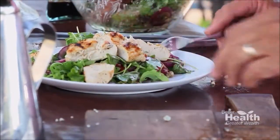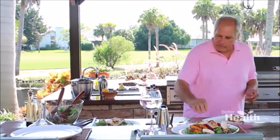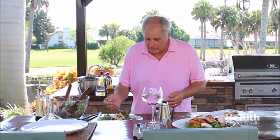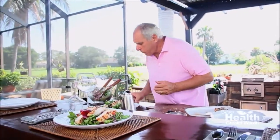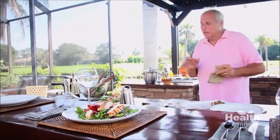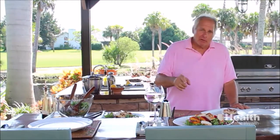Okay. Now, let's give it a try and see what we think. I'm going to start with the salad. I know what chicken tastes like, but this I can't wait to taste. Folks, I don't know what it is, but when you put the olive oil and the balsamic vinegar on peaches, it gives it just an amazing, amazing taste.